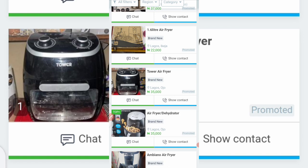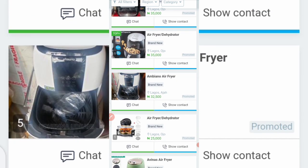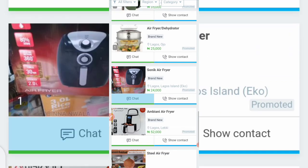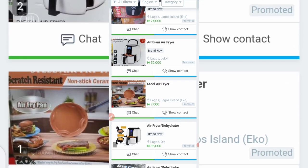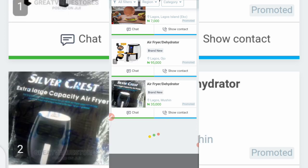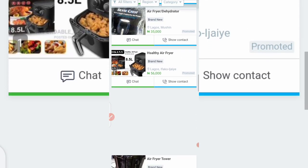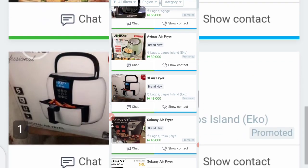Air fryer and dehydrator 35k. See this one, he's selling Ambiano air fryer 32k. So you can see the different prices. So from here now, guys, you can come do your work. All you need to do is to start chatting up the supplier. First of all, ask them if this product is available.